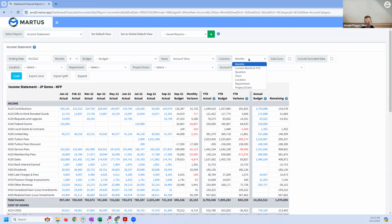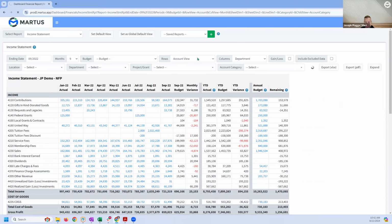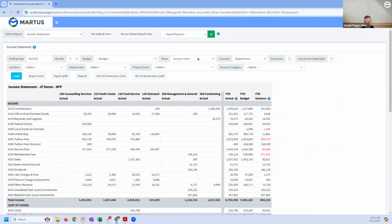All right, I mentioned the columns as well. I flipped it to months. We were previously on current month and year to date. I could also do other time periods as you see there, or put it in a dimensional view. And I can mix and match dimensions on rows and columns if I wanted to. So that's very flexible.